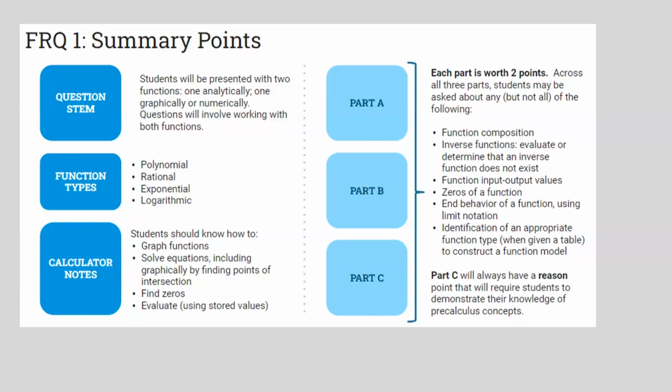They should be able to graph functions, solve equations graphically, finding points of intersection, finding zeros, and evaluating. And one of the skills that you'll definitely need to work with your students is storing values on their calculator so that they retain a value as opposed to just jotting down what they see to three places after the decimal and not having accuracy in their final answer. Each part A, B, C is worth 2 points.